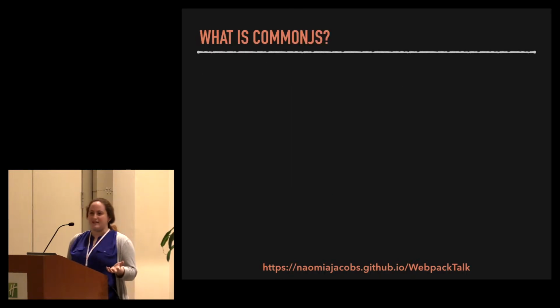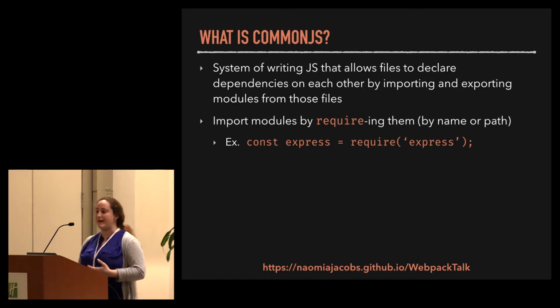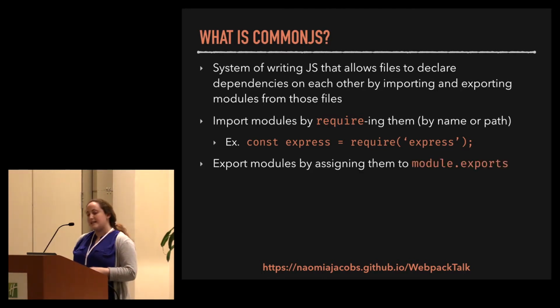So what is CommonJS? I like to think of CommonJS as a system of writing JavaScript that allows files to declare dependencies on each other by importing and exporting modules from those files. In this system, we have one file per module, so if you hear me say file or module, they're pretty much interchangeable for the purposes of this talk. And so we import modules by requiring them, either by name or by path, and we export modules by assigning them to an object called module.exports.